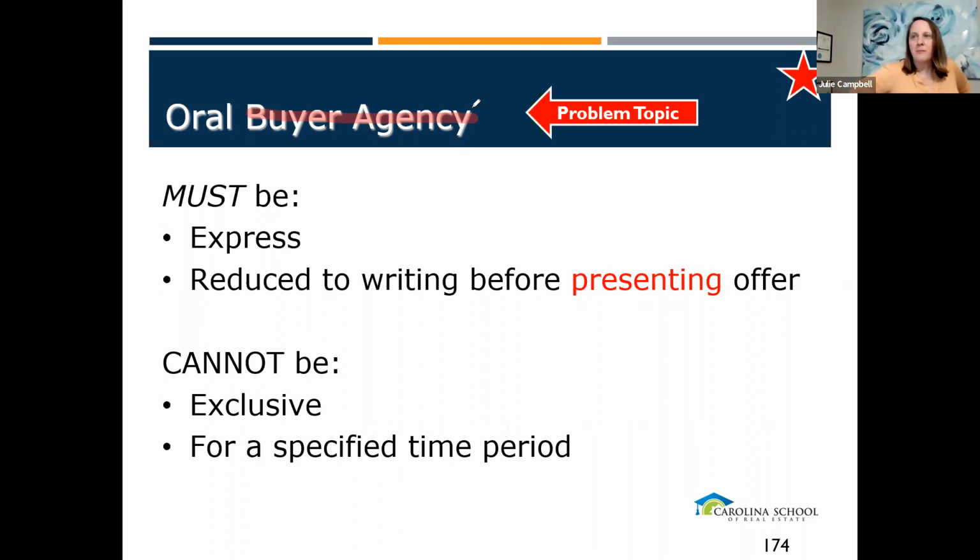In an oral buyer agency agreement, in any agency agreement, what do I owe, in this case, that buyer? Oral buyer agency is buyer agency. And what I owe this buyer is OCAR. They get OCAR from me. It is an agency agreement. We just haven't put it in writing yet.